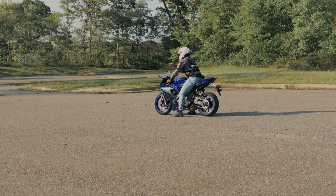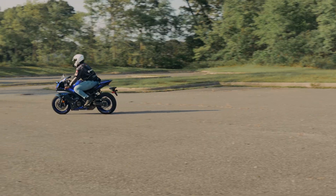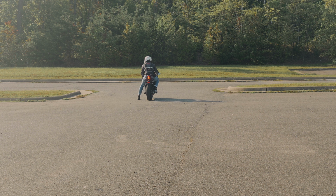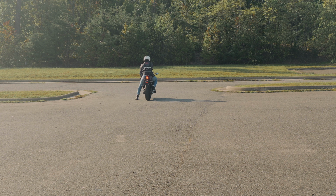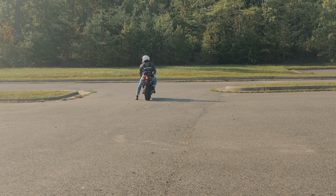So if I want to go through that little pathway in the middle, I'm not going to look here because I'm just going to keep going here if I look here. I want to look all the way through the turn. So if I'm turning over there, my eyes are going to be over there, if that makes sense, right? I'm not going to be looking here, turn there.